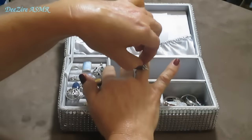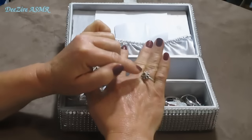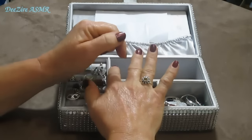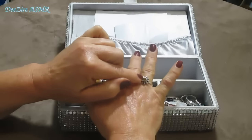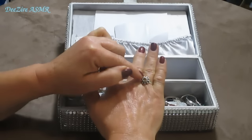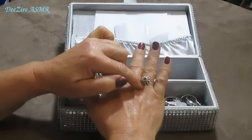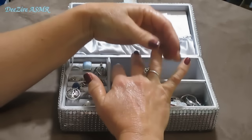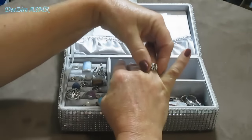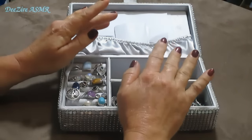Here we have a flower design, the centre being a citrine stone. Surrounding the citrine is a little rope design, and surrounding that little dots of silver. So this one's a nice one to wear. I'm finding as I get older, liking my rings a little bit bigger.